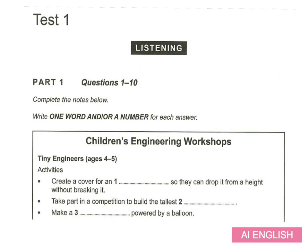Hello, Children's Engineering Workshops. Oh, hello. I wanted some information about the workshops in the school holidays. Sure. I have 2 daughters who are interested. The younger one's Lydia. She's 4. Do you take children as young as that? Yes, our tiny engineers workshop is for 4 to 5-year-olds. What sorts of activities do they do?